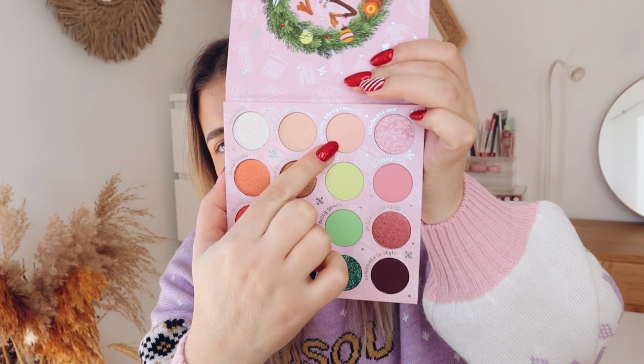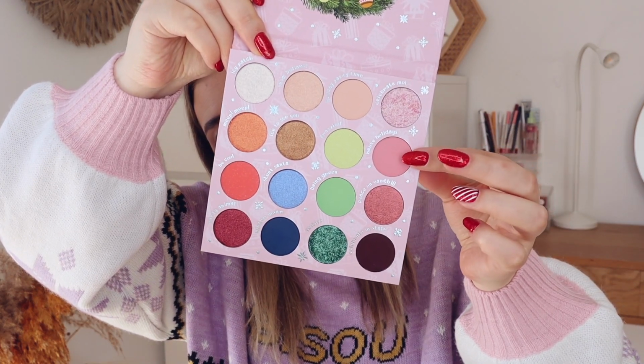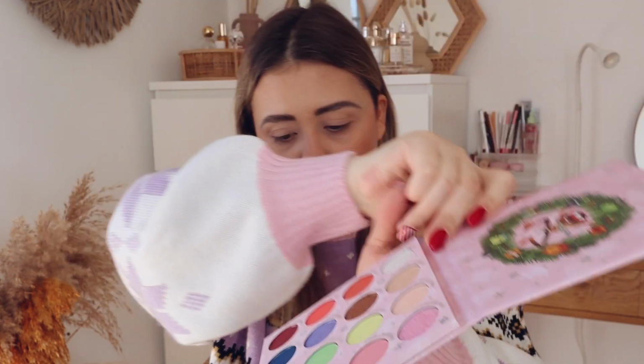Moving on to the eyes, I'm going to pick up Holiday Party Time, this shade, and use that as a base. Going to zoom you in a little bit. And I'm applying that up to my actual brow bone. Alright, now that we have that down, I'm going to use the shade Hot Holidays.